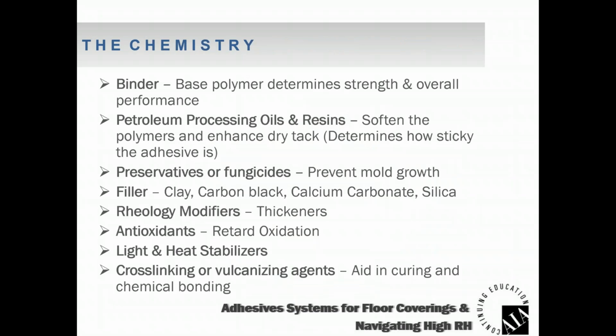So looking at the chemistry here, just so we understand, and when I say chemistry, it's basically all the constituents that make up an adhesive. So we'll start with a binder. That's basically the material or the base polymer that's holding everything together. So it could be an acrylic, for example. That binder is what's holding the floor covering to the substrate.